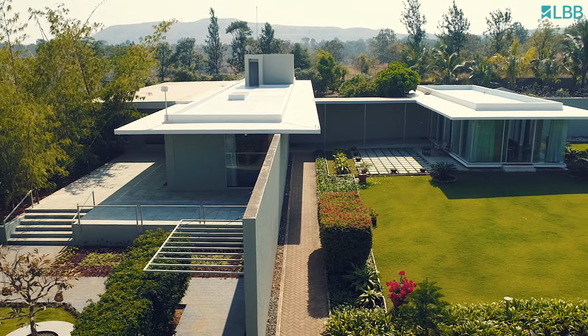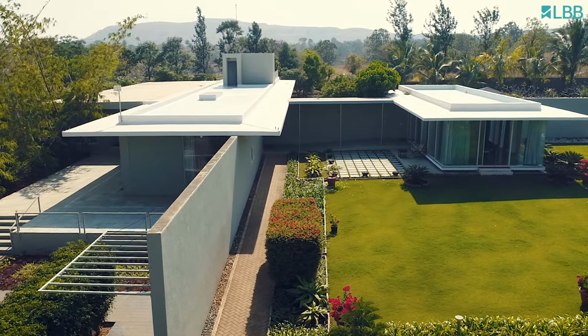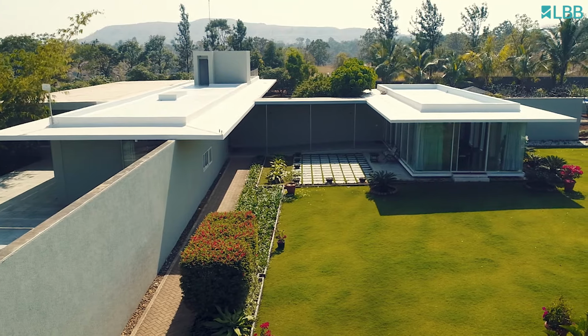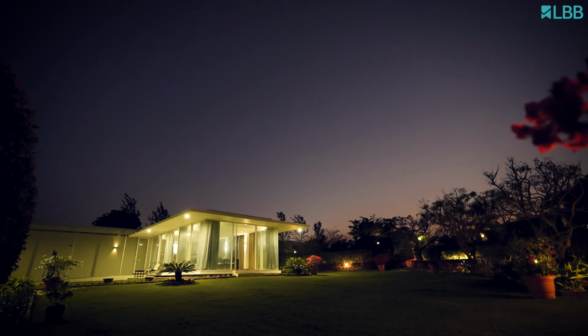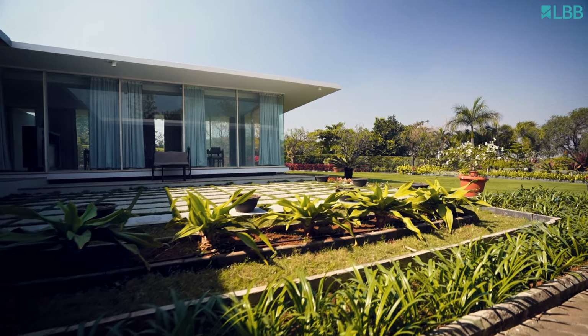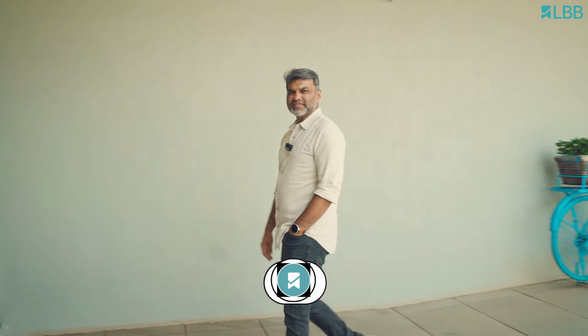We had a 3-acre canvas to work on, which is why we went horizontal with the planning instead of vertical. So as you see, Asamanta is a single-story structure with very high ceilings, and it sits nicely amidst surrounding greenery, and every room has some nice enticing outdoor area to look out onto. Come, let's have a look inside.